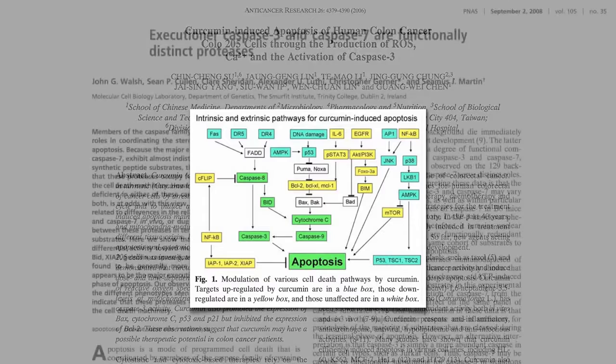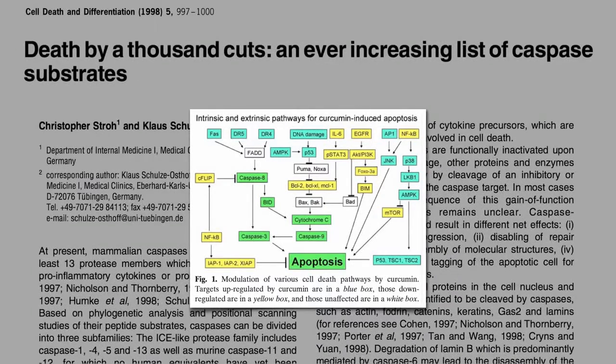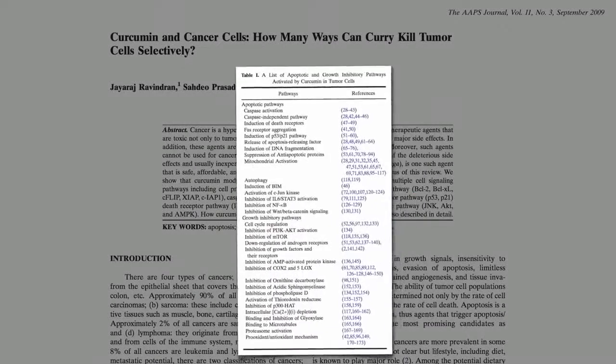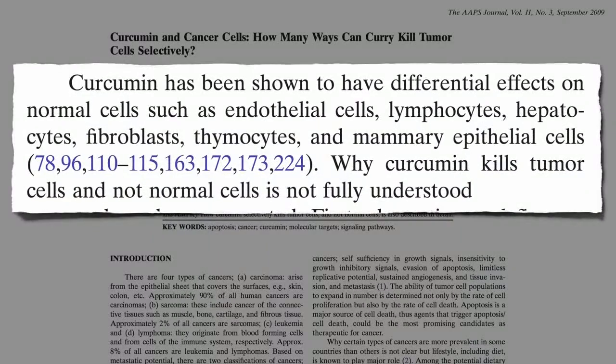Caspases are so-called executioner enzymes that, when activated, destroy the cancer cell from within by chopping up proteins left and right, kind of death by a thousand cuts. And that's just one pathway. Here's all the other ways curcumin can affect apoptosis, and here's all the different types of cancer cells curcumin can kill. But it tends to leave normal cells alone, for reasons that are not fully understood.